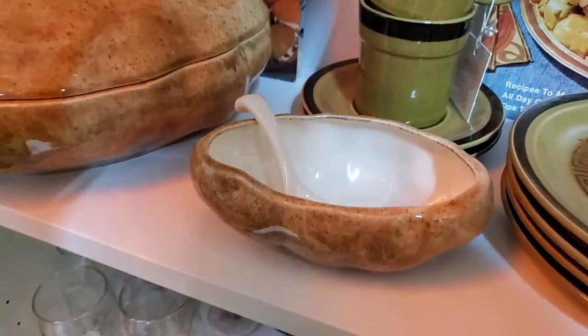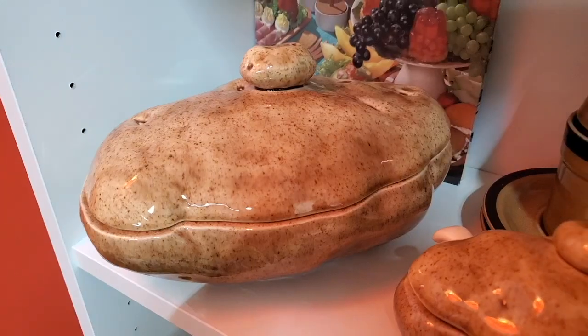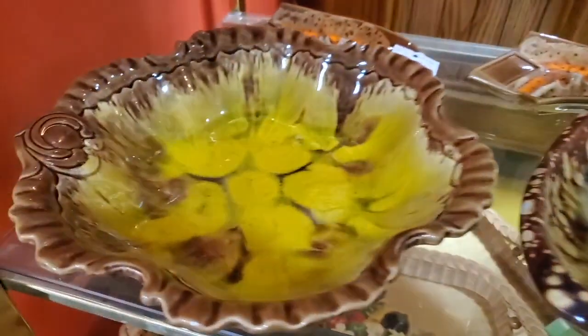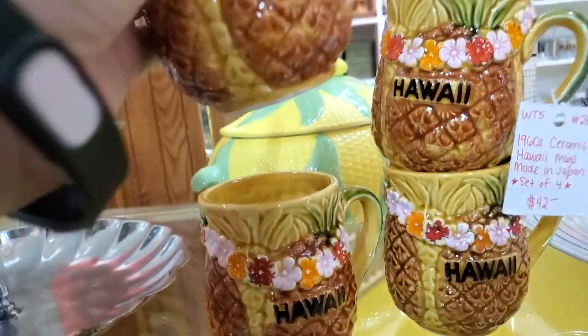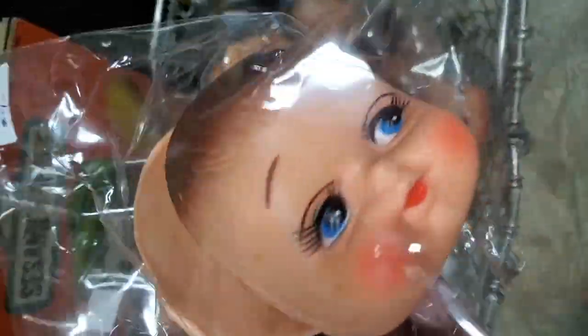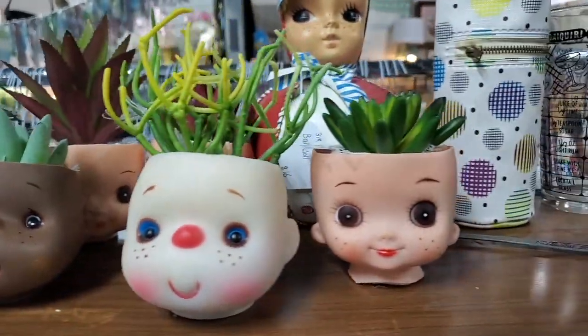Over here they had a potato bowl. Again, where do you find stuff like this? This is beautiful. Just everything is really well curated. Love it. This place was cool. It had a bunch of doll heads. Not sure what you would do with, maybe art. And over here they had little planters. I thought that was so adorable.